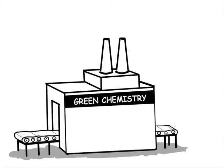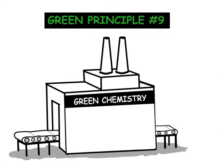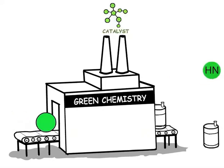The greener method, developed by Codexis, puts green chemistry principle number 9 into practice by using 3 designer enzymes as catalysts to make the whole process more sustainable.